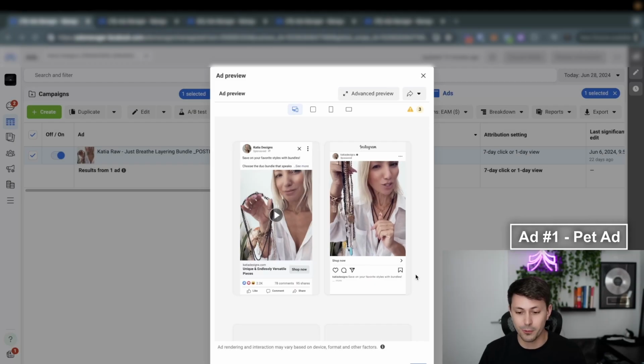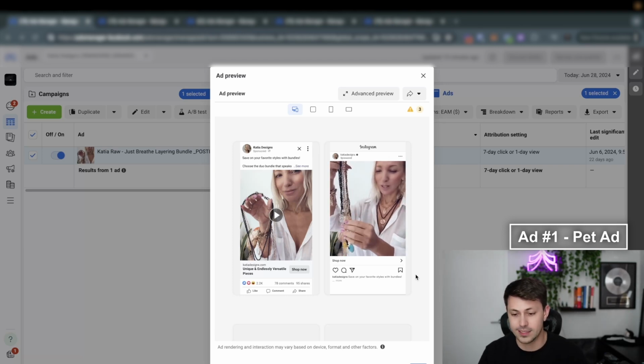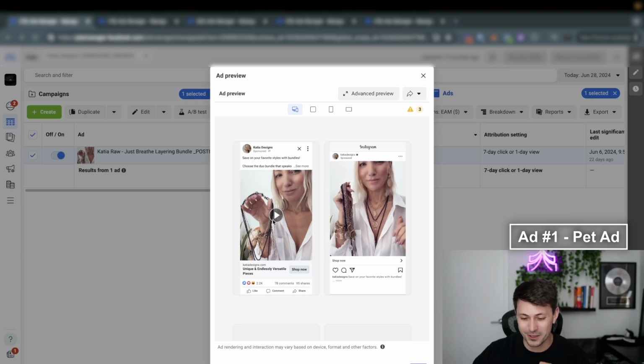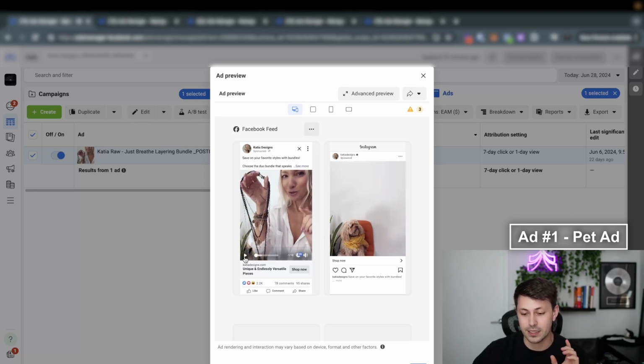All right, so as you can see, we're kicking things off here with an incredible ad done by one of our amazing clients over at Katya Designs. And Katya, just in full transparency, is an incredible content creator. She is so good at what she does, but the star of the show is actually not Katya. It is Peaches, her cute little companion there. And this first concept is actually called the pet ad.